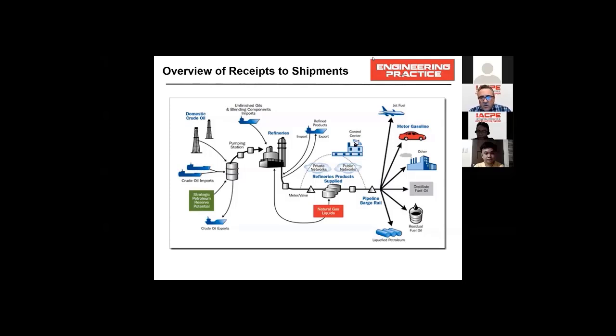And so then that'll go into the blending, and then it'll go out pipeline, and then that'll be what's distributed downstream to your aviation, your gas stations, and all that. Next.